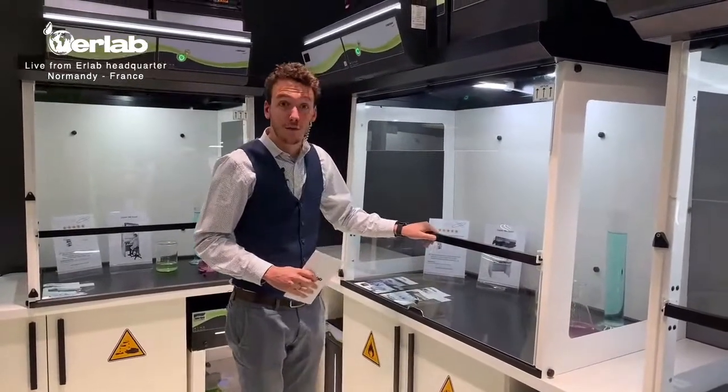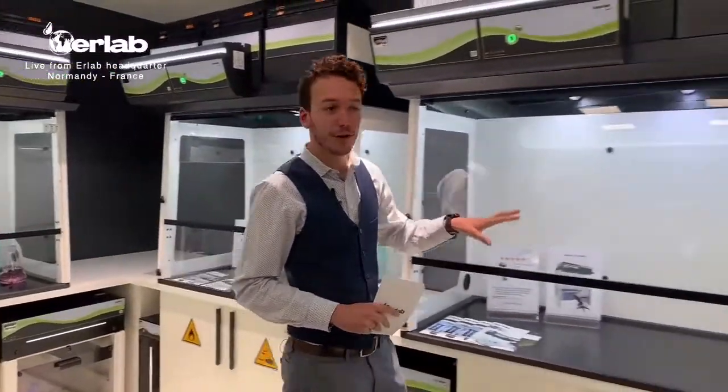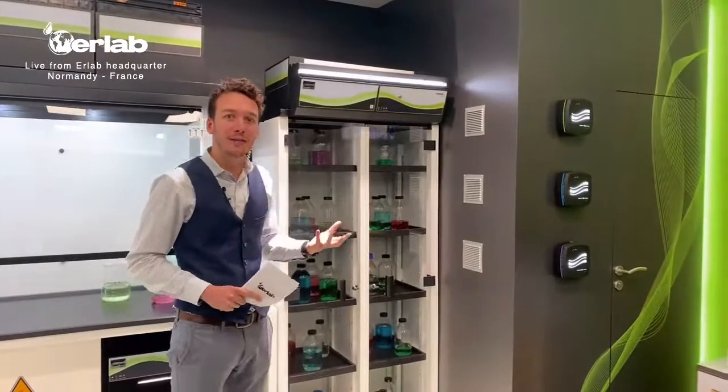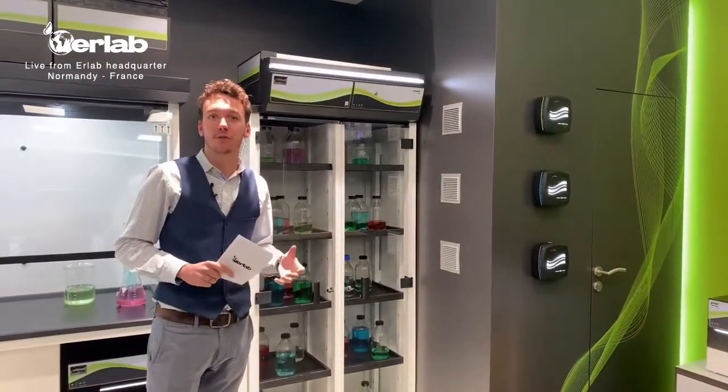So this is the 483 unit. This is the 714 unit, 1 meter 80 centimeters in width. And then I want to tell you a bit more in the Captair Smart range about our storage cabinets.